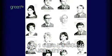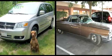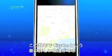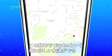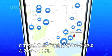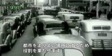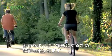When I was 16 and wanted to meet up with friends, it was either Mom's minivan or Rock the Cadillac. Now imagine, in a few years, you can get the call from your friends, find a stack of city cars, and roll out in a custom ride that will look the way you want, play your music, and get you there in style. Not only that, you're doing your part to make the city a better place.